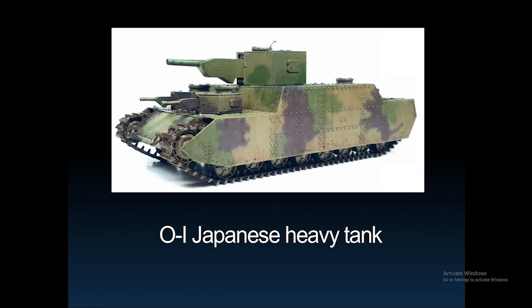Now, with the size context out of the way, I'll be going into the history and specifications of the tank, as well as whether there was any realistic chance of it being used effectively if the Japanese army decided to mass produce the tank.